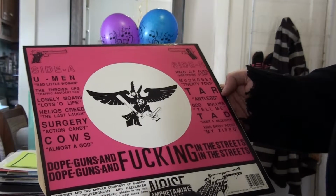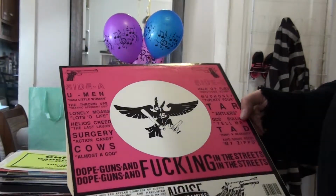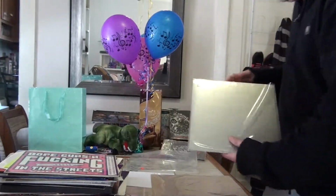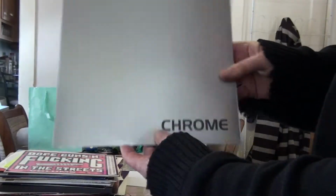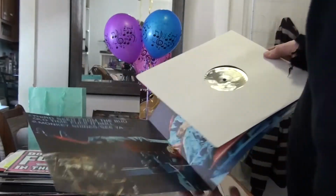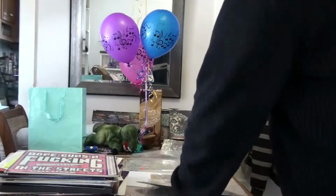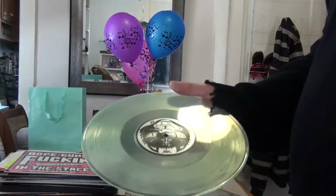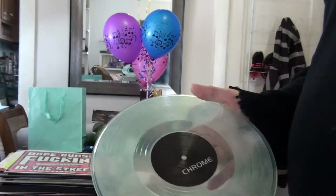There's a bunch of other bands on here too. Mudhoney, God Bullies, Cows, Human, I don't know, who cares. And then the only release I have on vinyl, because the rest of it's CD, of the later Chrome with HELIOS when he took the name back. On Man's Ruin Records is this 10-inch, where that's HELIOS Creed strapped into a flight simulation chair, and it's on Man's Ruin on a clear vinyl. It says Chrome, so that you don't forget who this is.